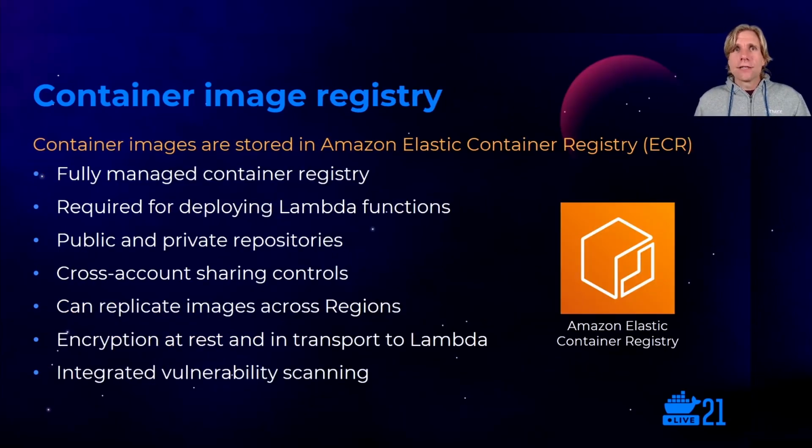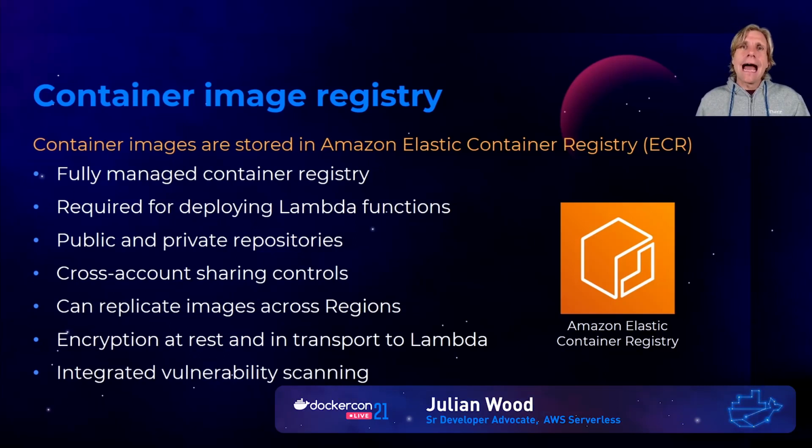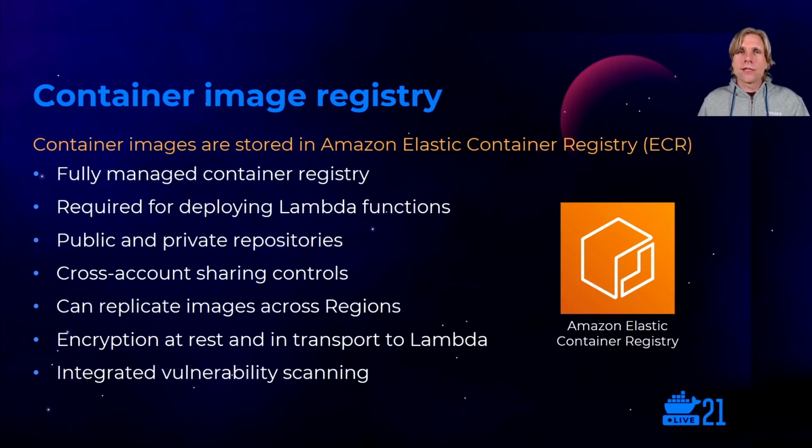Lambda supports container image deployments currently from the Amazon Elastic Container Registry, or ECR. And of course, we're looking at and gathering feedback on perhaps supporting some other container registries. Now, ECR is a fully managed container registry. It works conceptually in a similar way to Docker Hub. It has public and private registries.